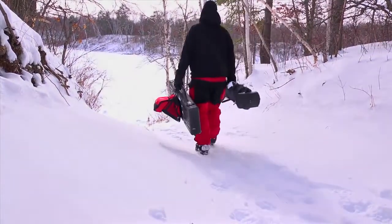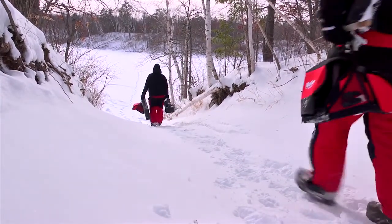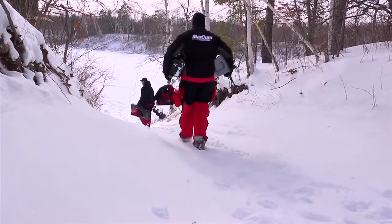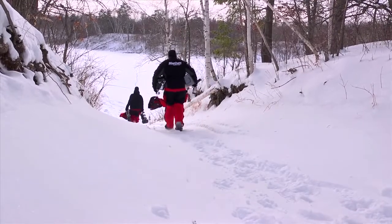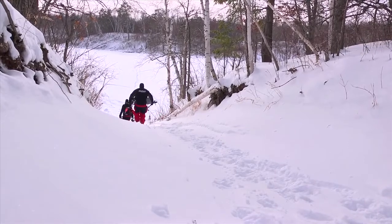This lake, very similar to the last one. However, we're told bigger fish in this one, so we know we're not going to catch as many fish, but the chance to end the day with a great big rainbow trout is pretty high here. So we'll probably spend the rest of the day on this body of water, fish it till sundown.